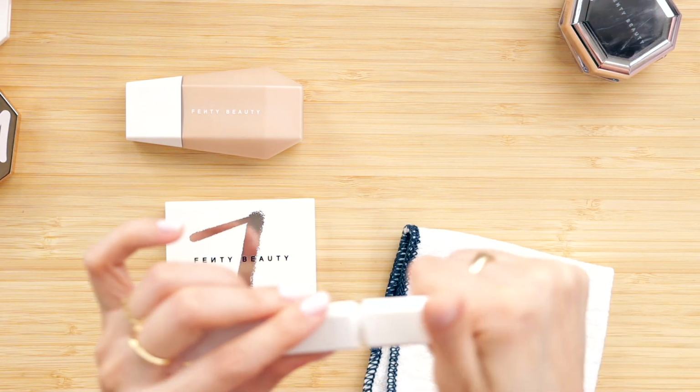How are you supposed to use this product exactly? All right, so I'm just going to put it on, and this is in the shade Zesty Bestie. I'm not even gonna use a lip liner because this is meant to give you the lip stained look. So I'm not going for a very defined look. Wow. Okay, that is bright. Oh my goodness.